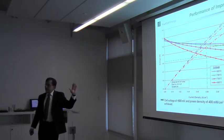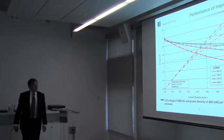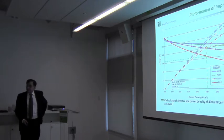milliwatt per cm², high power densities, but it's important to have it at very high voltages. Even at 0.8 volt at 650 degrees C, we can get 0.4 watt per cm². So our cells have very, very high power densities.